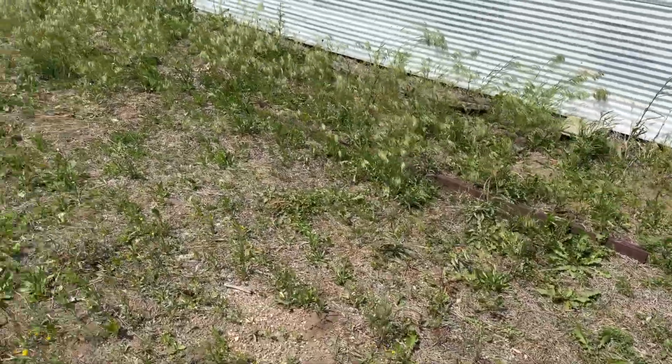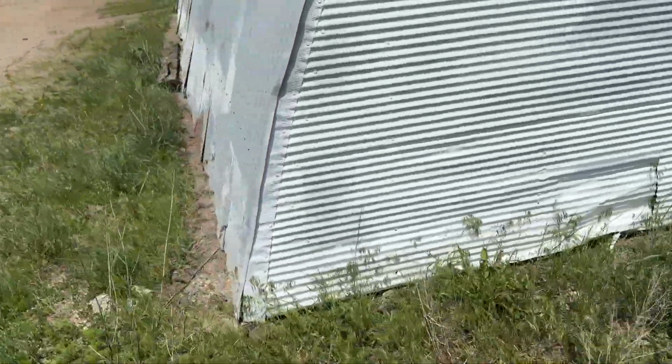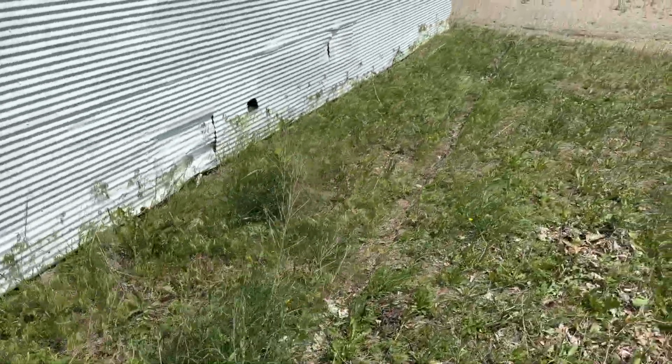So that's cool. And if I went down along the other side, there was a railroad tie here as well. So some remnants of the old railway are here.